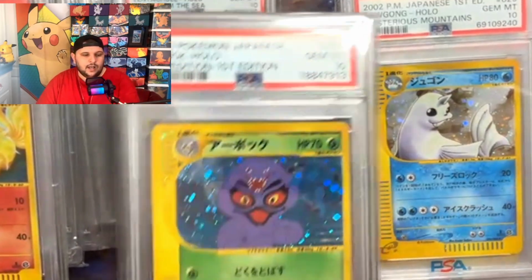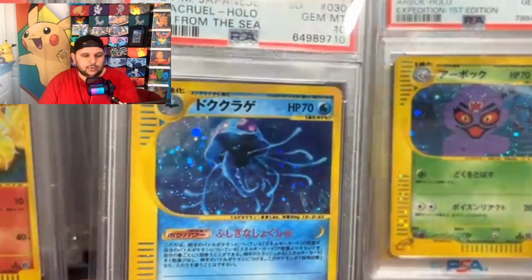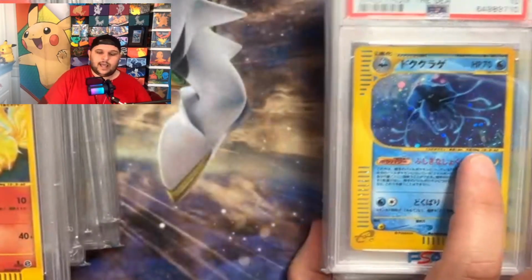I'll be like, guys, these are super dope. I see you have these for sale. Can we work out some sort of deal? Because I really want to add to my collection. This is the stuff that I like.